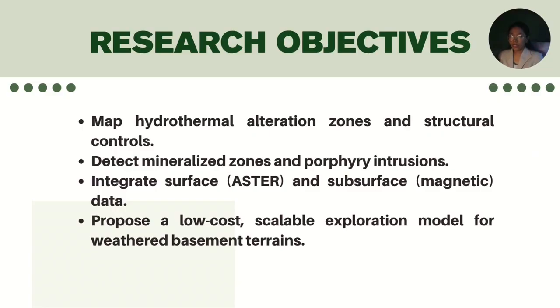Now, for the objectives of this research inspired by the gaps noted from several studies, we have, first, to map the hydrothermal alteration zones and the structural controls that localize them. The second one is to detect mineralized zones and porphyry intrusions by identifying their geophysical footprints. The third one is to integrate surface, or the ASTER, and subsurface, which is the magnetic data, to produce a cohesive exploration map. And finally, to propose a low-cost scalable model that can be applied to highly weathered basement terrains worldwide.